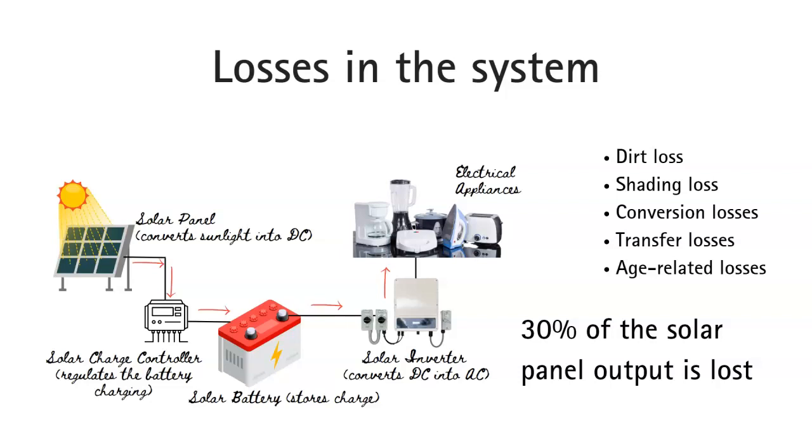Transfer losses: when energy is traveling from the solar panel to the inverter, there are some transfer losses. Some of the energy gets lost as heat into the environment. Age-related losses: as the system gets old, its output reduces. So if I take into consideration all these losses in the system, 30% of the solar panel output is lost. Yes, it is quite a considerable amount, but still, a solar power system is very much feasible in the United Kingdom.